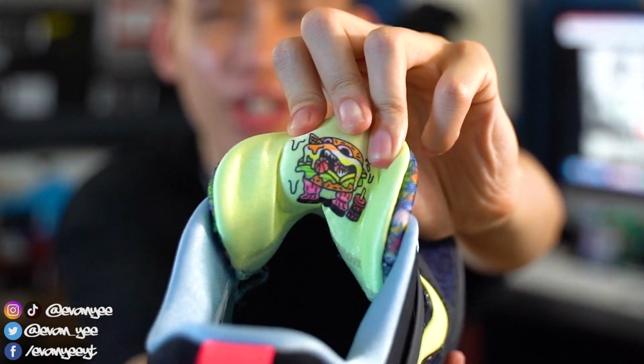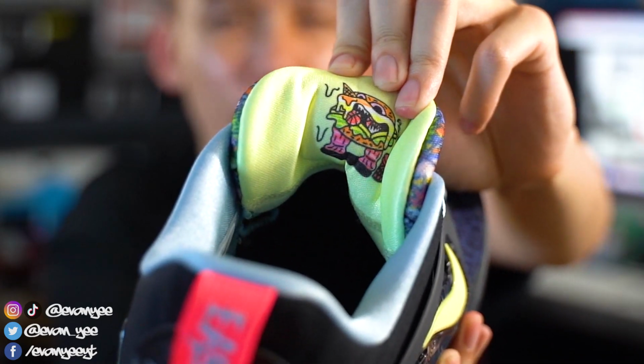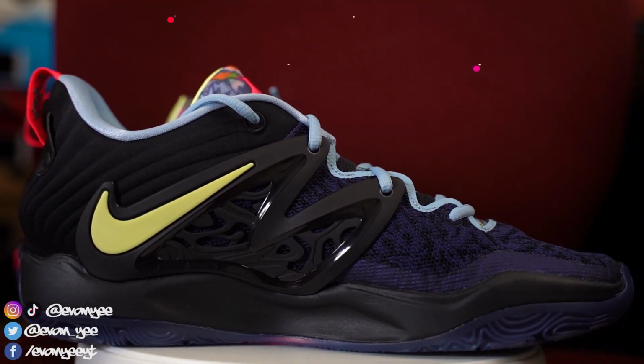Summertime. On the tongue is pretty cool too. You got this burger ice cream type contraption right here. Looks in the initial thoughts of the KD 15 is a 7 out of 10. Sniff test.